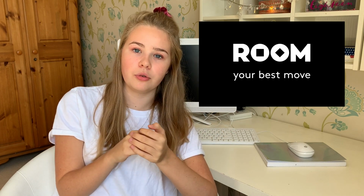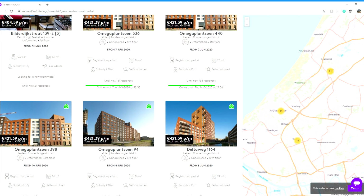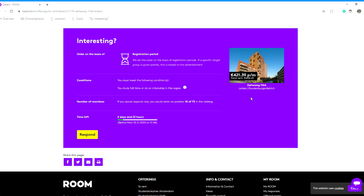When sorting out student accommodation myself, I used a website called room.nl. Room.nl is a student accommodation site for students in the Netherlands. With room.nl, you pay a one-off €35 fee to register on the website, and that means you can apply to 5 different rooms at any given time. And the cost for contracts at room.nl is only €23 compared to €150 if you go through the university.